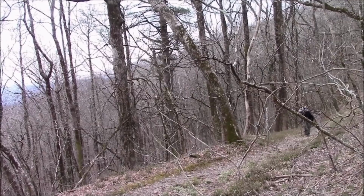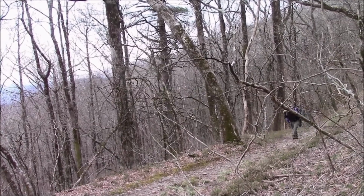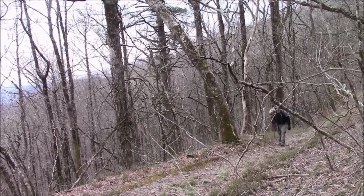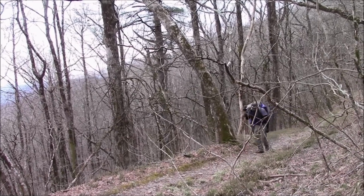We were told that this 2.9 mile hike would be mostly downhill and easy to get to where we would set up our primitive camp. But boy, were we wrong.